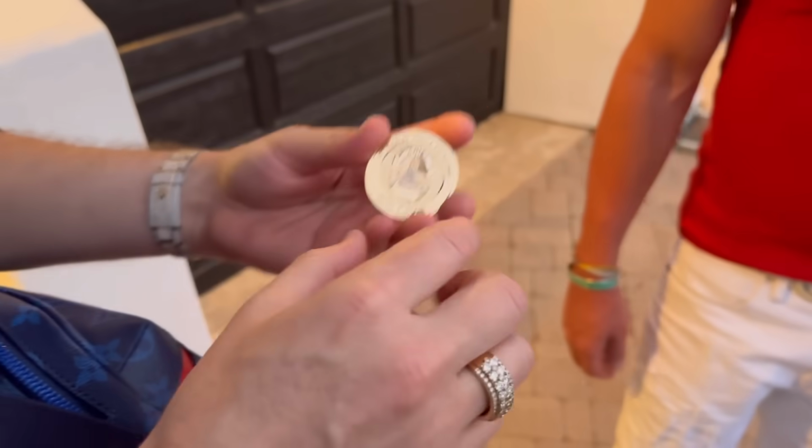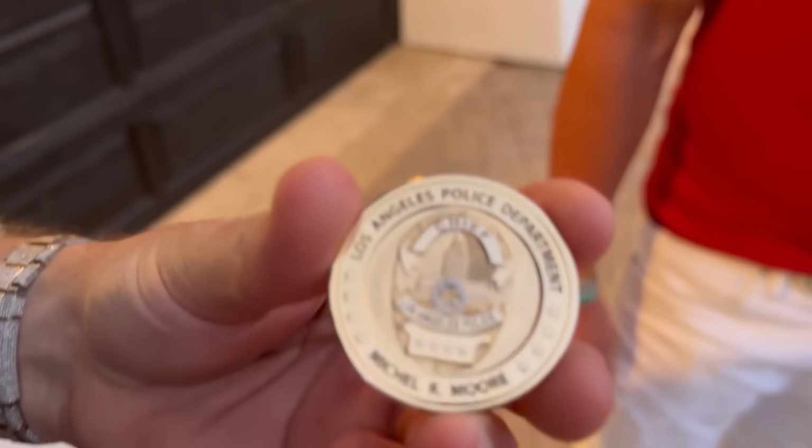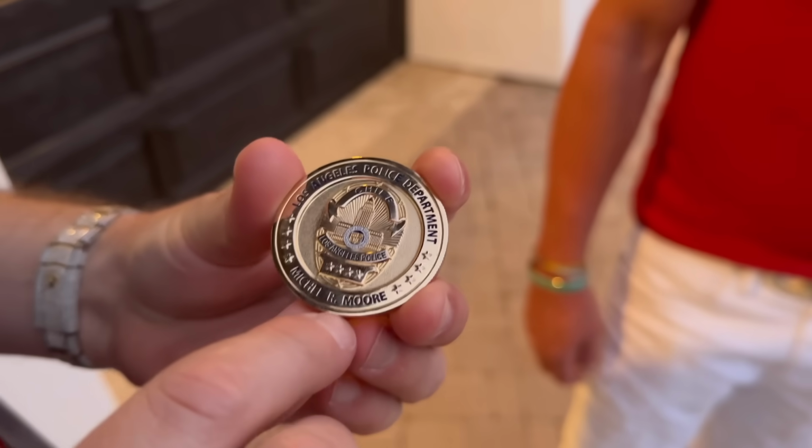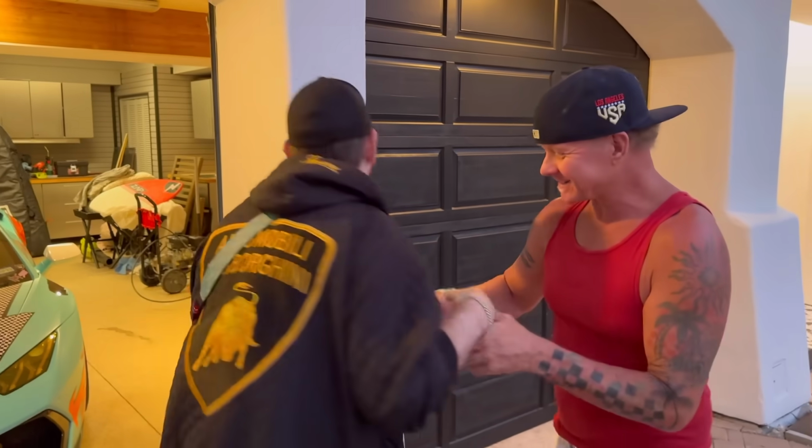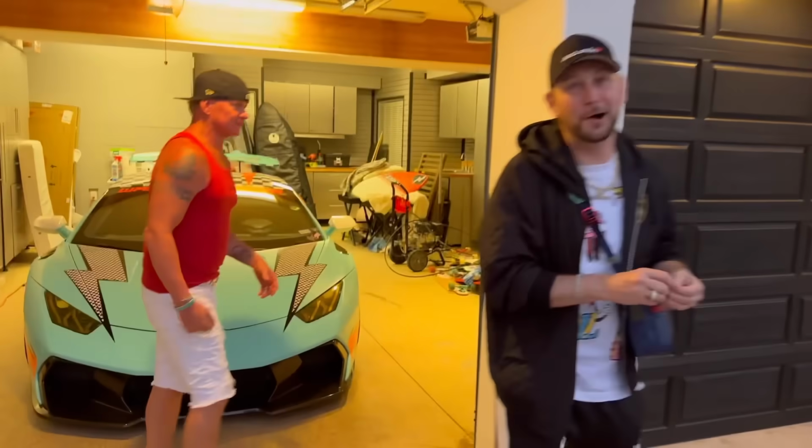What do you got? What is that? This is from the chief of the Los Angeles Police Department. This is your get out of jail free Michael Moore golden. Look at those kids. It's got chocolate in the middle. Oh. Watch out, guys. All right. Throw some. Throw them. Here, I'll give you the rest of the tour.